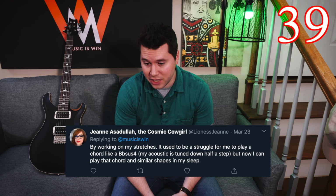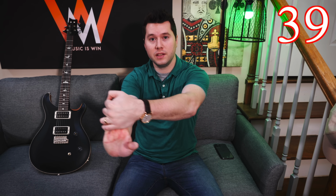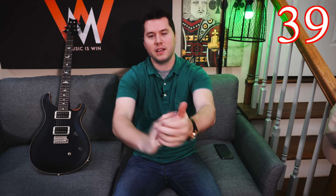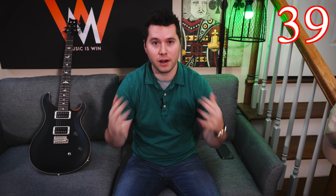By working on my stretches, it used to be a struggle for me to play a chord like a B sus 4. My acoustic is tuned down a half step, but now I can play that chord in similar shapes in my sleep. Stretching is so important. Just 15 or 20 seconds before you start playing can really make you perform better immediately.